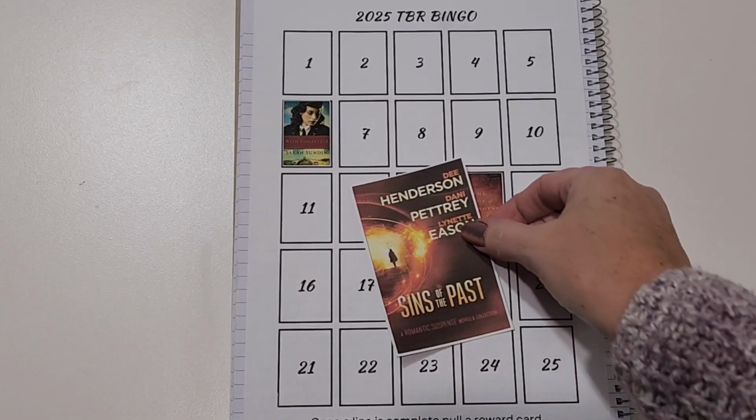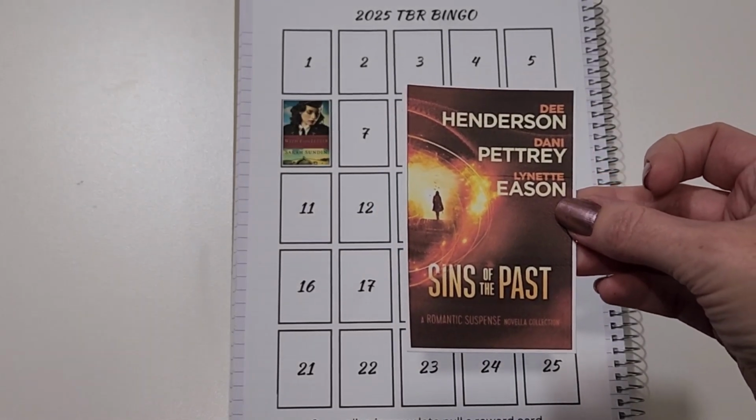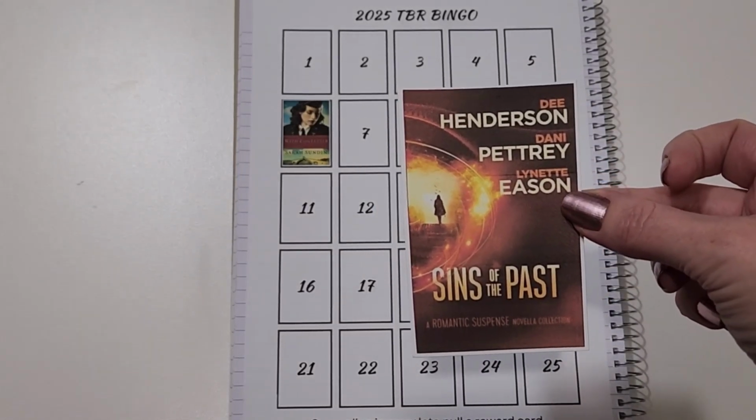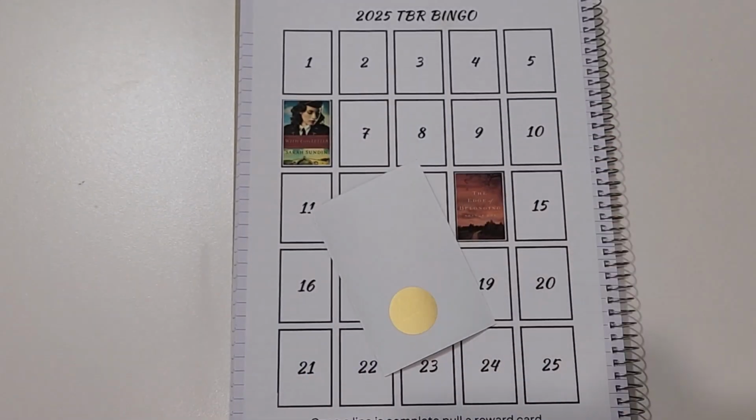I am popping in to say I finished the Sins of the Past novella collection by D. Henderson, Danny Petrie, and Lynette Eason. So that means I can scratch the back. So let's do that.